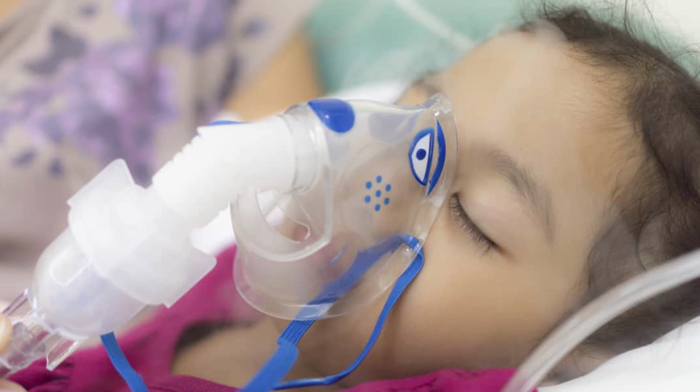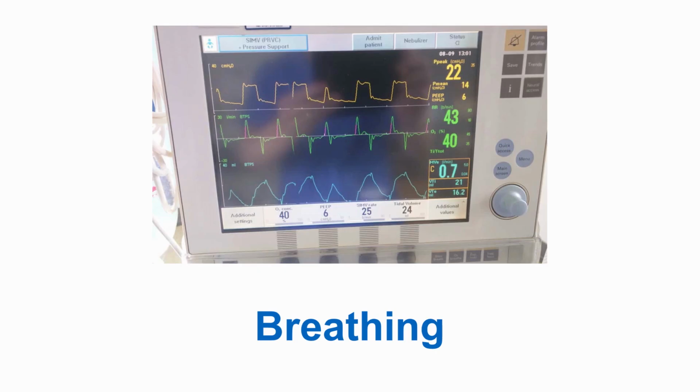And I can't stress this enough, it's one condition that I'm really worried about intubating. So please don't do it unless you absolutely have to. Okay, moving on to the breathing.